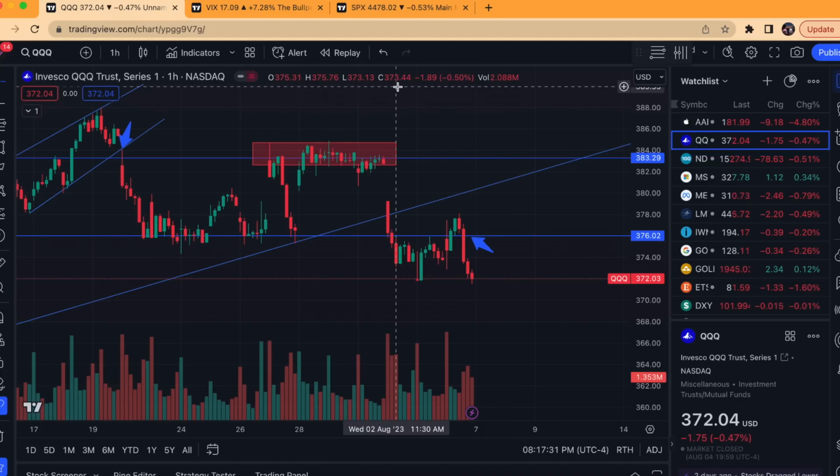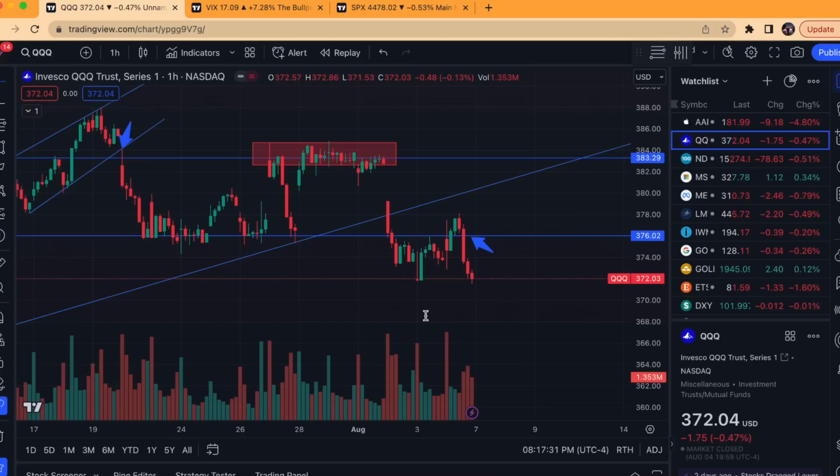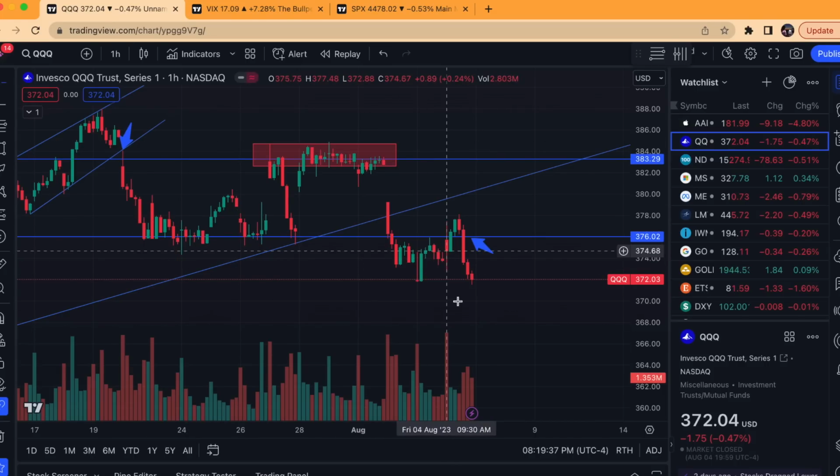Of course, there can still be pops in the market, like I just shared earlier for the S&P 500, and that typically means QQQ will follow to some extent. But again, as long as we stay below this level, there will be a lot more downside to come.